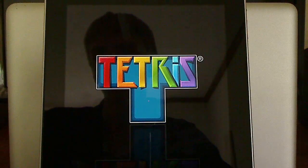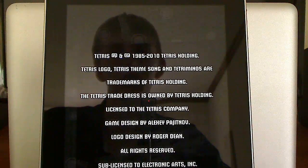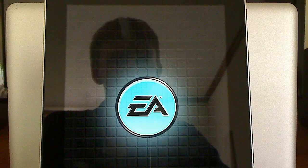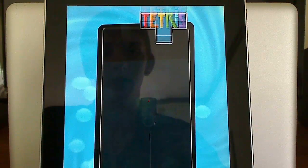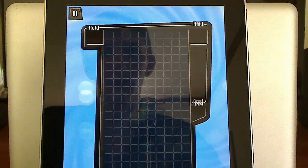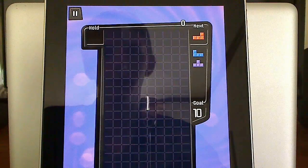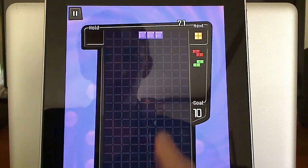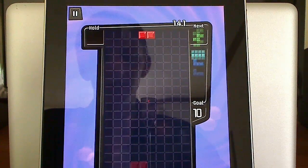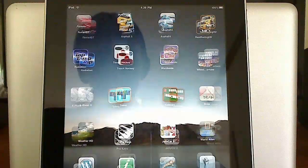Got a really nice high resolution Tetris game here. I think we've all seen Tetris, so I won't spend too much time on this. It's a little slow. The graphics are good. It really feels like they've added time in here just to wait for the graphics, but it is nice. Looks pretty familiar, doesn't it? So there's a nice Tetris game.